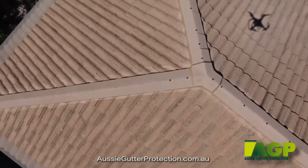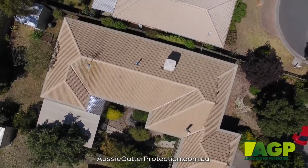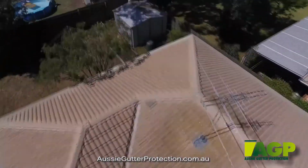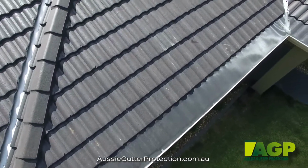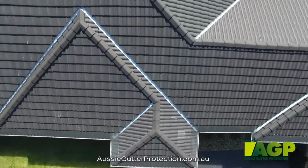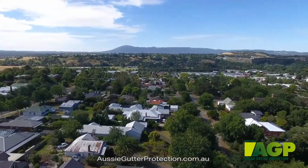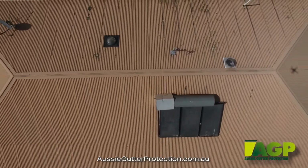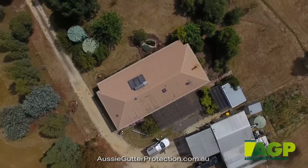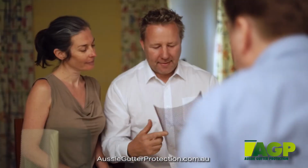Your location in Victoria, or the type of roof you have, is not a problem. We have all of the materials and the expertise to match your roof to our solution. If you like, Aussie Gutter Protection can send an expert out to your house to take you through the whole process.